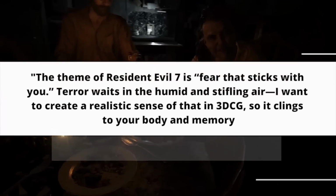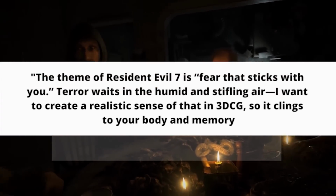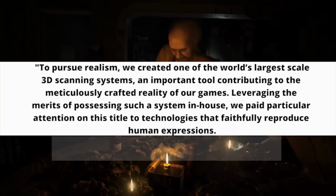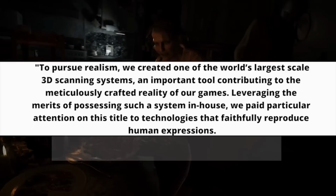The theme of Resident Evil 7 is fear that sticks with you. Terror waits in the humid and stifling air. I want to create a realistic scene of that in 3D CG so that it clings to your body and memory, he said. To pursue realism, we created one of the world's largest scale 3D scanning systems, an important tool contributing to the meticulously crafted reality of our games.